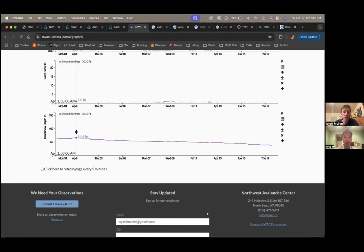In the last 2 weeks, we've lost almost half the snow depth. We've probably lost a little less than half the snow water equivalent, but the snowpack is really compressing. And we've heard a lot of reports that the snowpack is getting decently consolidated, especially for mid-April.